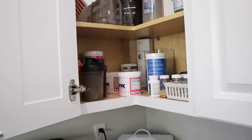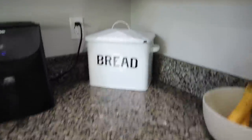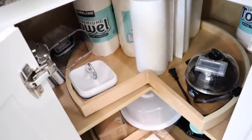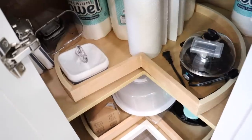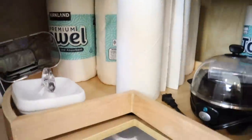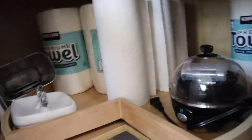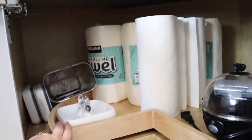Now the last cabinet I'm going to work on today is this corner cabinet here. So I was thinking that our upper corner cabinets were also like our lowers, which the lowers need to be organized too. You guys, I'm not kidding you. Every single cabinet in this whole house and drawer needs to be organized, but I cannot do it all today. So this will be for another day, but I was thinking that our upper ones were just like the lowers with these Lazy Susan deals, but they're not.